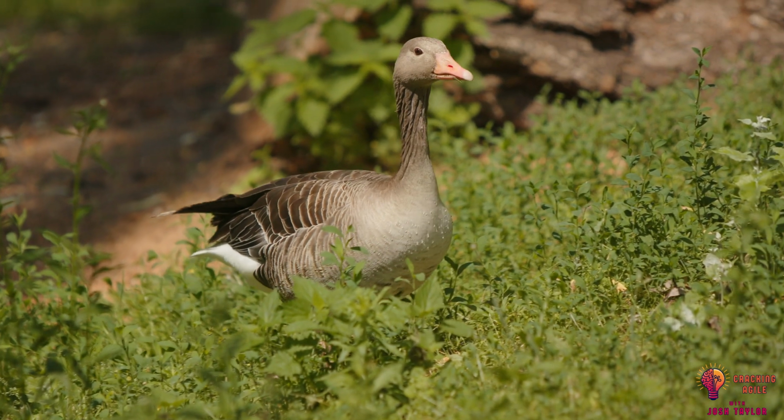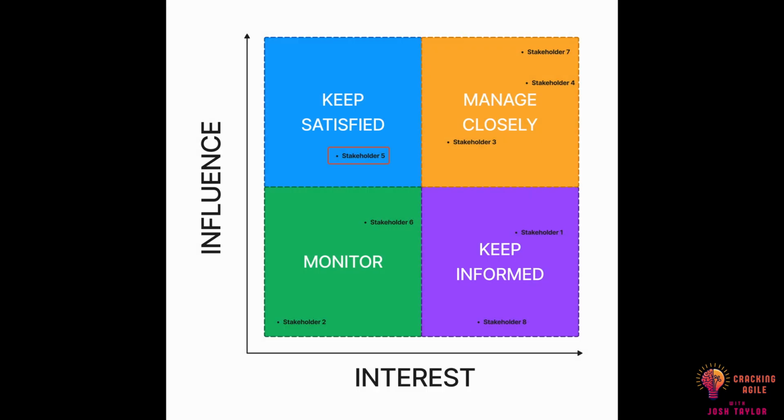That doesn't mean stakeholder number 5 is the golden goose of the project. It just means we need to think through how we ensure we keep them satisfied. Again, this is a fluid process and is interconnected with other processes. This is not a one and done approach. Whenever you identify a new stakeholder, you'll want to include them in the stakeholder matrix. In fact, stakeholder number 5 may lose influence over the life cycle of the project. If that happens, simply readjust the stakeholder matrix.